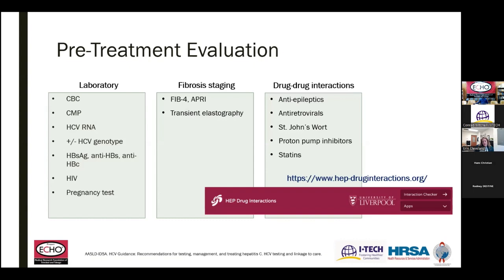Before initiating therapy for hepatitis C, we recommend checking a CBC, a CMP, and a hepatitis C RNA level, again, to confirm infection. Most people actually don't need a genotype checked because, as we'll talk about, our first-line agents now are active against all hepatitis C genotypes. Patients should have screening for hepatitis B and HIV. And for anyone who could be pregnant, we recommend screening with a pregnancy test.